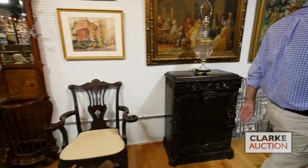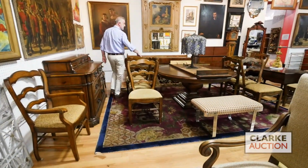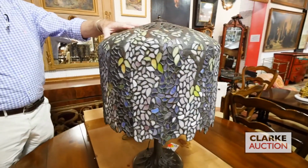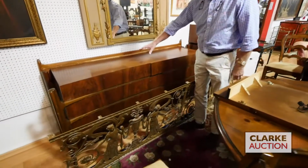This is a Ralph Lauren dining room set here. We have the sideboard, the table, chairs. This is a nice looking lamp. It's wisteria, and we couldn't find a signature on it, but it's very heavy, good age on it. Over here, this is another piece of the Edmund Spence.